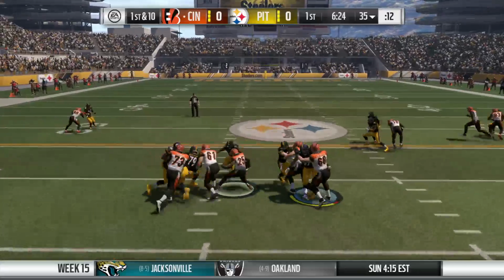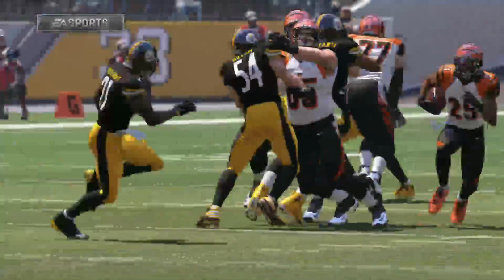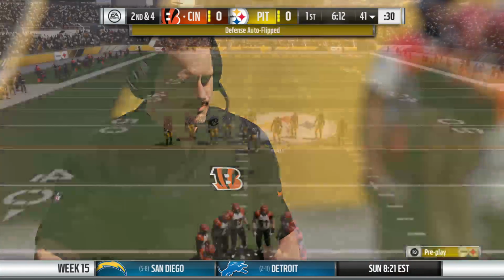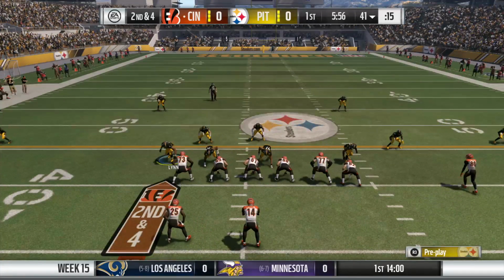Now a first carry for Giovanni Bernard. And he's got it up over the 40 to the 41. It's a 6-yard pickup, and it gets him to 2nd and 4. Some runs are blocked so well, you almost forget that someone has to carry the ball to gain the yardage. The leverage by the offensive line to create space up front, really well done.